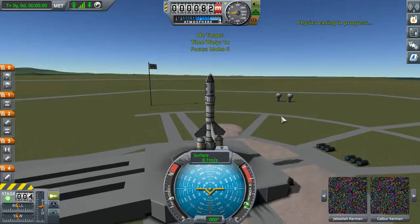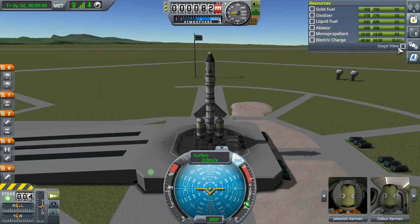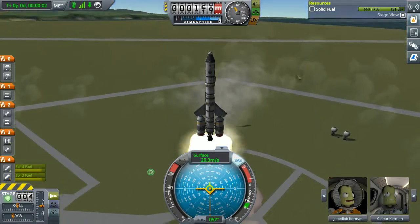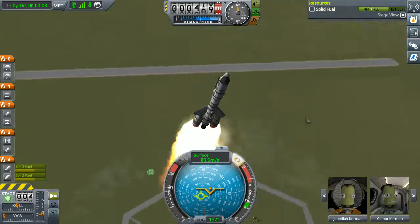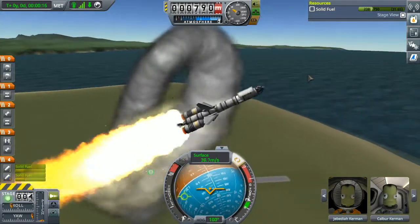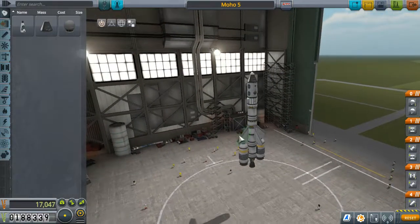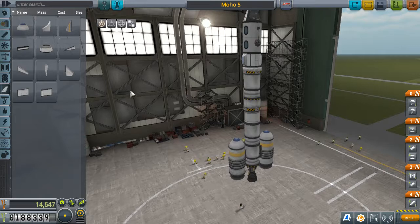Once again, SAS on, throttle up, solid fuel boosters. Hang on, there we go. Solid fuel boosters, activate. We're tipping. Why are we tipping? All right. Well, okay, last attempt before I trash this model.